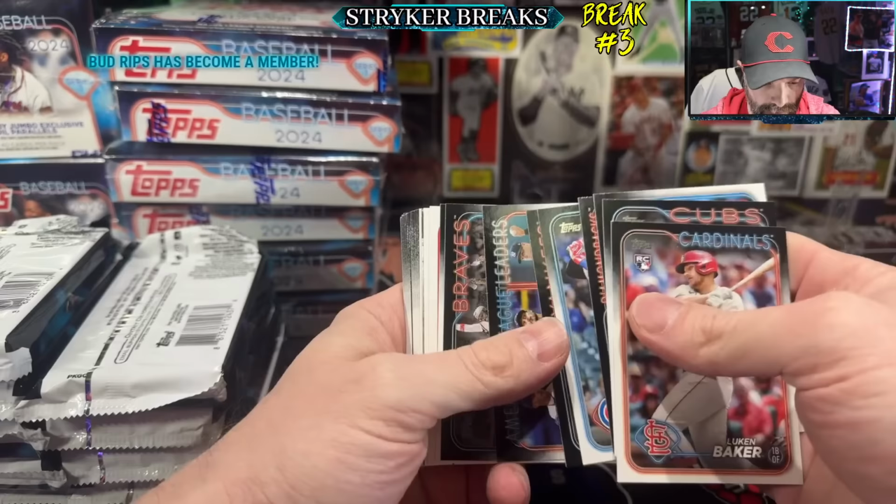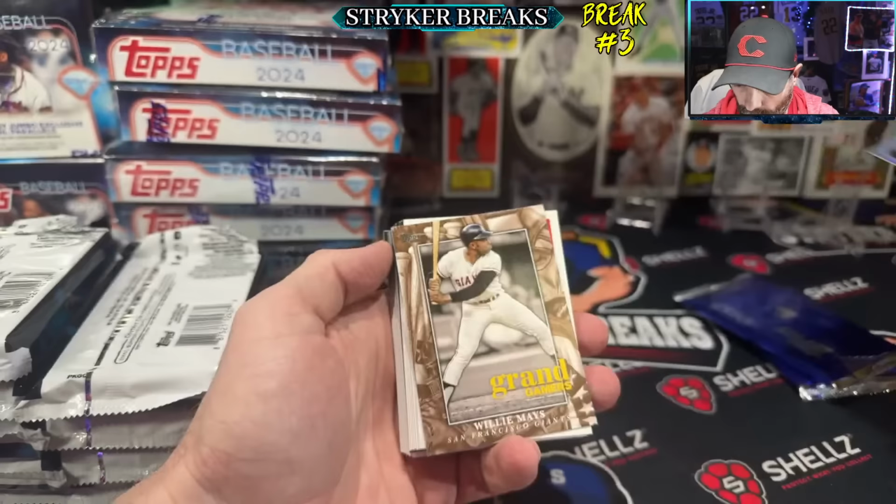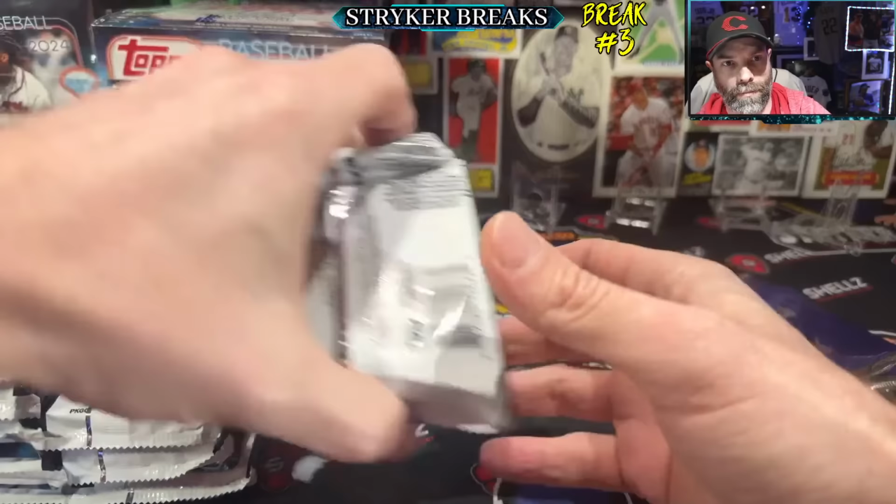Celebration of the kid. Rainbow foil. And the base. Lots of people hanging out today.